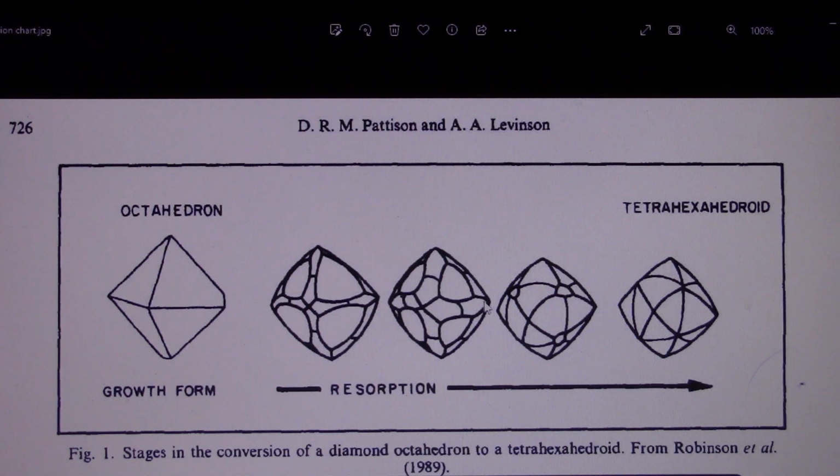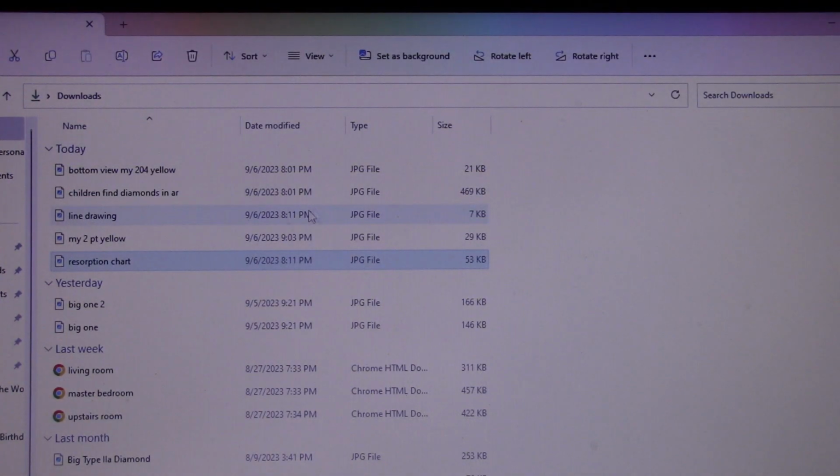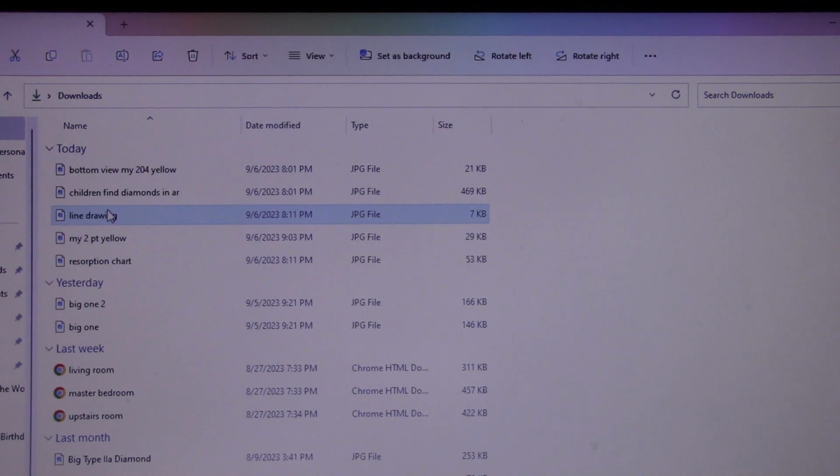It's almost like an ice cube melting, but kind of in the reverse, because this was molten hot, and then by the time it cools and solidifies on the surface, then you've got this tetrahexahedron. You've got these natural curved faces. So anyway, that kind of gives you an idea of the process it goes through.